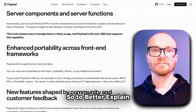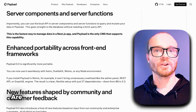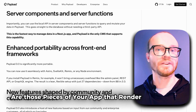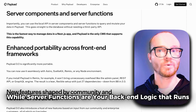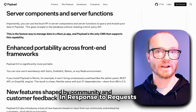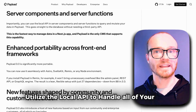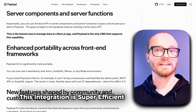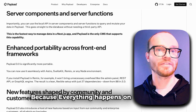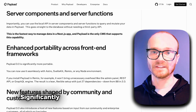So to better explain, for server components and server functions in Next.js, server components are those pieces of your app that render on the server, while server functions are your backend logic that runs in response to requests. These components utilize the local API to handle all of your data operations very easily. This integration is super efficient and convenient because everything happens on the server, making data retrieval and manipulation significantly faster.